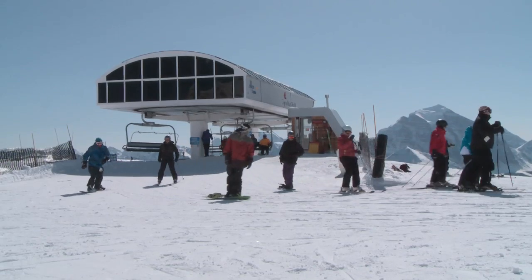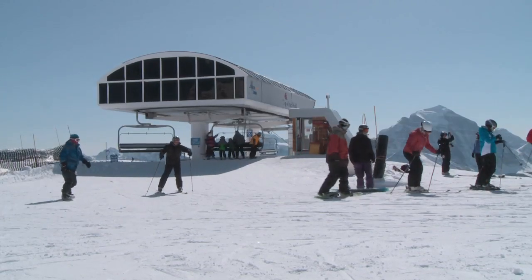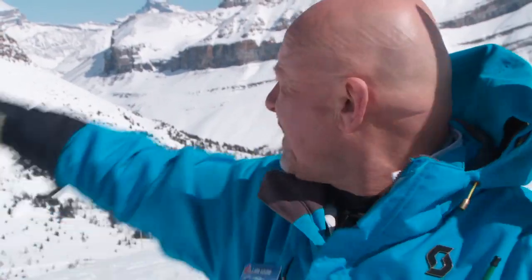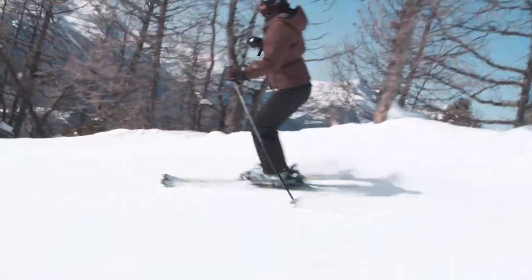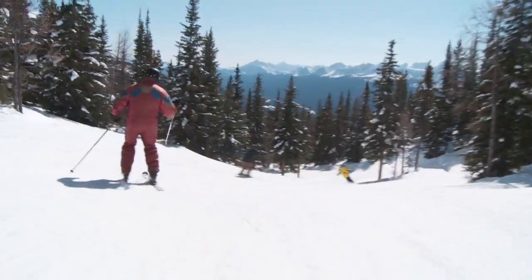We've got green runs from the top of every chairlift, so the beginners don't get left down at the bottom. They get to come up and get turned on by all of this and go, wow, I got to ski here. We got terrain to challenge the most hardcore expert, and yet we've got terrain that can make somebody on holiday feel comfortable. And we even have free guided ski friends to take people around.